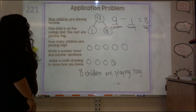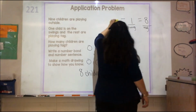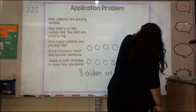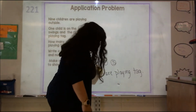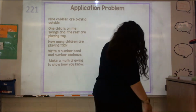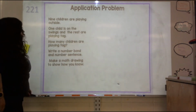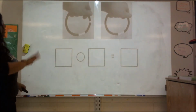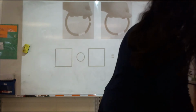All right, good job. So now, as I told you, you do need your bracelets. We're looking at some of the language we are familiar with and how that language translates into number sentences. You'll see what I'm talking about in just a second. All right. Here you see your bracelet. So get your bracelet, just like this child has their bracelet.